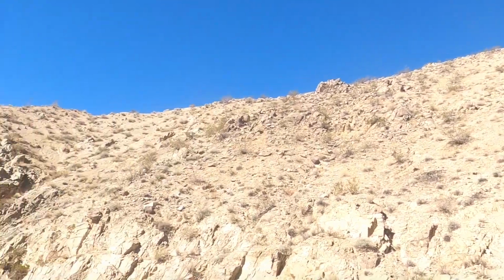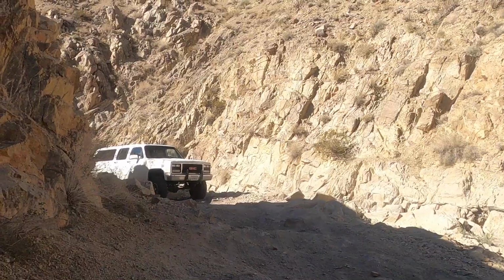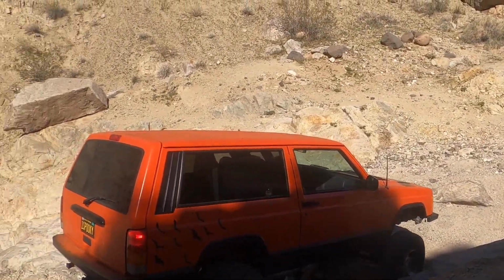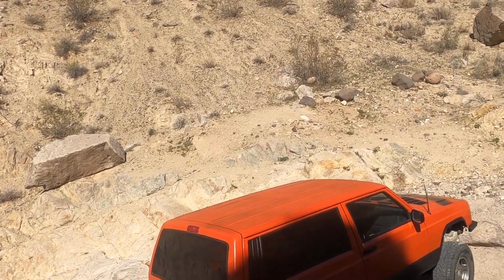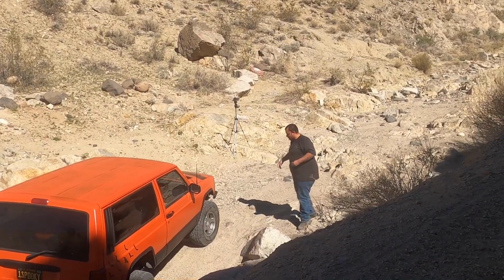Here's the canyon. Yeah, you're good. Here's the people. All right. There's a magic tree, spooky. It's called the spooky tree. And now there's this one.